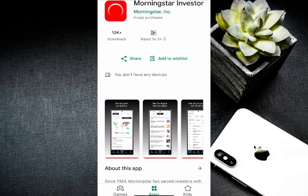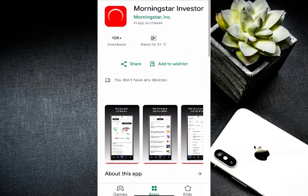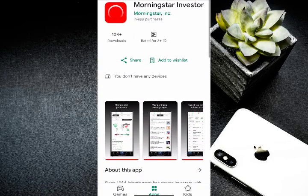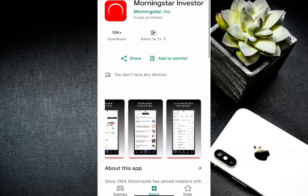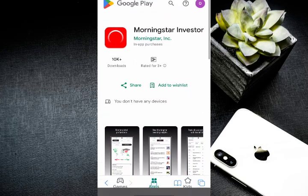But it's not perfect. Some users find the app slow, buggy, or hard to use on mobile, especially when compared to the full desktop version. They also complained about high subscription cost and limited customer support. So while Morningstar Investor delivers strong research and tools, it may feel overpriced or clunky for casual investors who just want something simple and something fast.